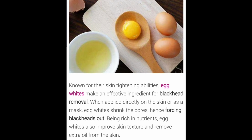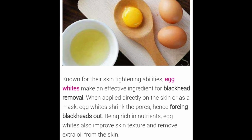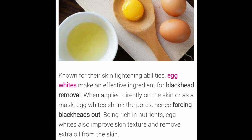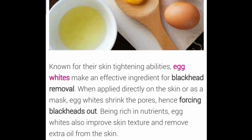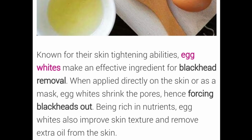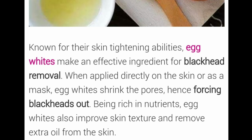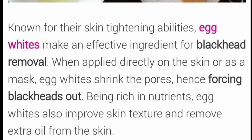5. Egg white mask. Known for their skin-tightening abilities, egg whites make an effective ingredient for blackhead removal. When applied directly on the skin or as a mask, egg whites shrink the pores, hence forcing blackheads out. Being rich in nutrients, egg whites also improve skin texture and remove extra oil from the skin.